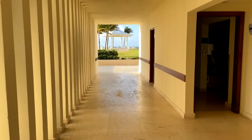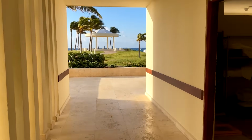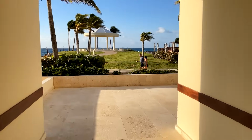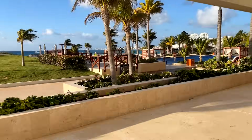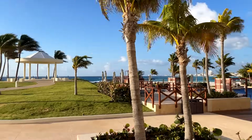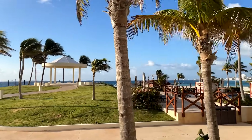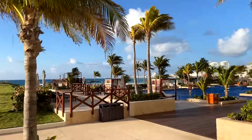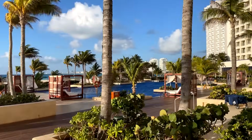Some restrooms over to the right there, and then we're going to enter into the club pool, which despite its name, it's open to everyone. Out there is also the wedding gazebo. If you're staying here for a couple nights, you'll definitely see a few weddings happen. Great option for weddings. Everything's all inclusive for guests outside of the wedding, and the couple gets some great views over Cancun when they get married.